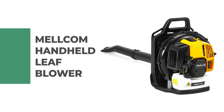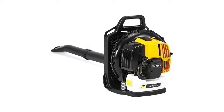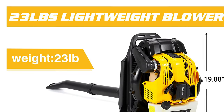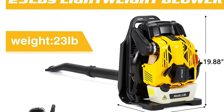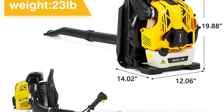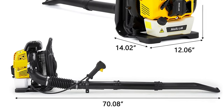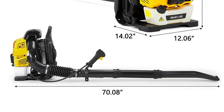Number 9. Mellcom Handheld Leaf Blower. This Mellcom Handheld Leaf Blower is equipped with a high-performance 52 cubic centimeters 2-cycle engine. It has a powerful engine with an idling speed of 7,000 RPM and a power of 1.45 kilowatts, strong enough for the toughest wet leaves and debris. It can clear leaves, sand, gravel, and other debris in seconds.